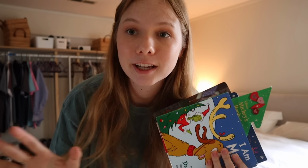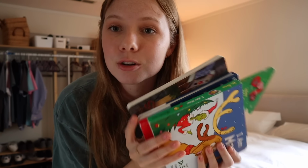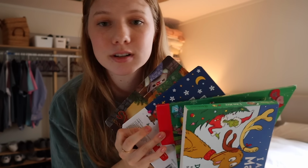And then my other craft that I want to do is in the bedroom. You know, I am a huge reader. Well, Madeline also loves books, and we have gathered quite the collection of Christmas books. This is a very small selection. I don't know if you can see, that is a whole stack of just Christmas books.